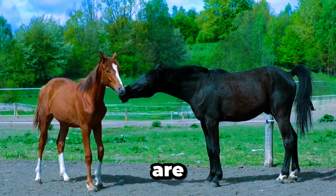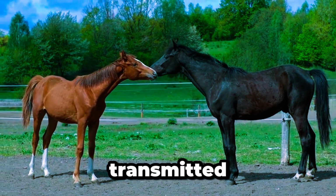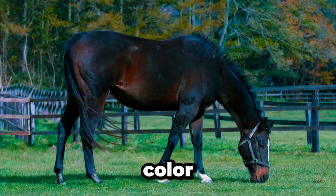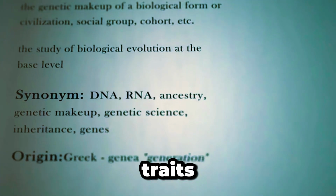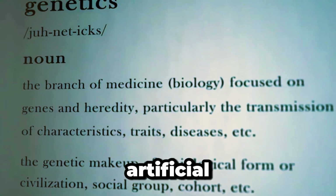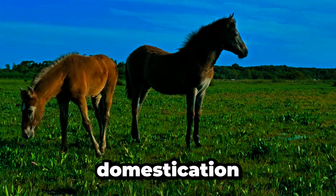Horse breeds are groups of horses with distinctive characteristics that are transmitted consistently to their offspring, such as conformation, color, performance ability, or disposition. These inherited traits result from a combination of natural crosses and artificial selection methods. Horses have been selectively bred since their domestication.